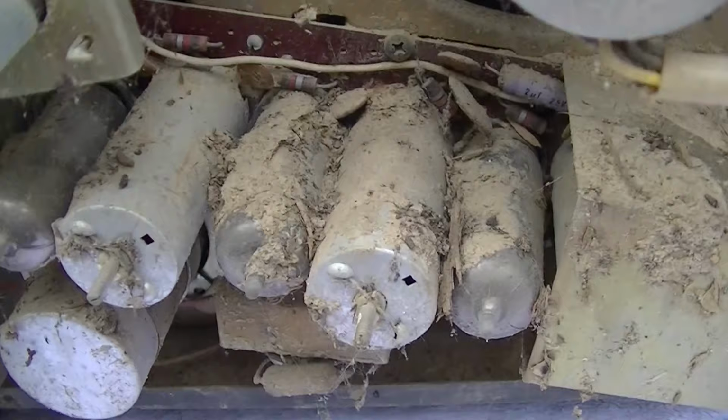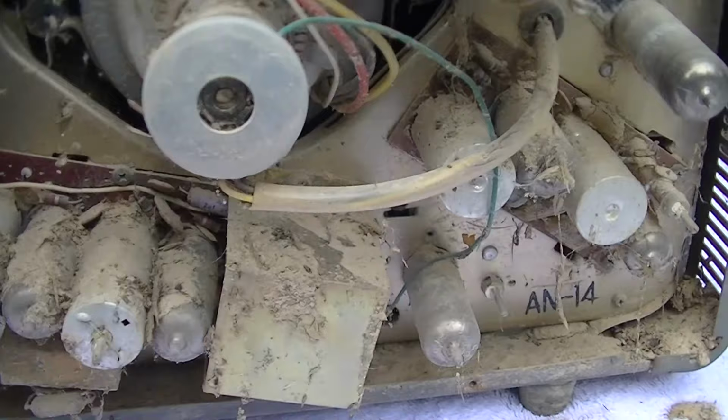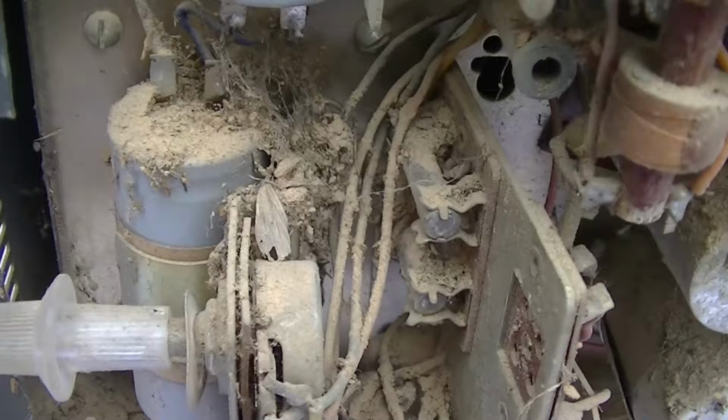These are rare. That's why you see the level of crust that you see here. But I don't care about that. I don't want to screw with that. I don't want to pressure wash it or do anything that could disturb or damage this old brittle stuff. Got a couple fuses there. Horizontal output damper.